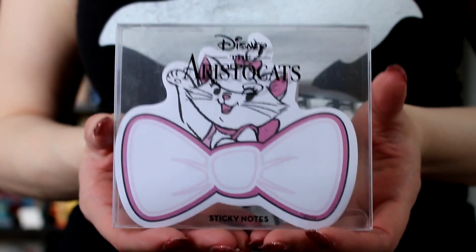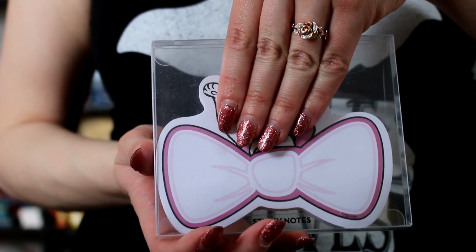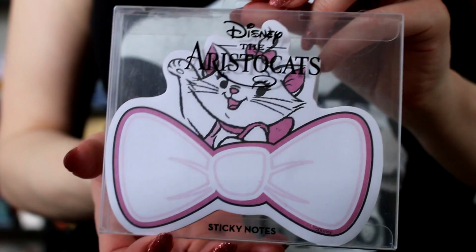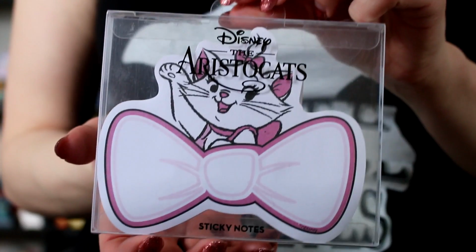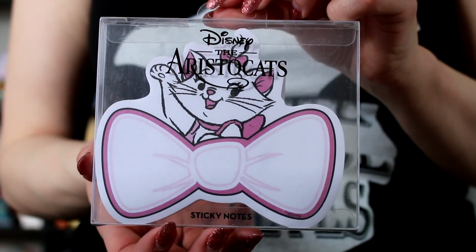And it does say there are 90 sheets, so maybe I can use half of them and keep the other half hanging around. You guys know I am a sucker for a bow, and I would like these even if they were just the bow, but then adding Marie in there and all of her kitty cat cuteness, oh, I love it. I love her little paw. She has a bow in her hair. The coloring is perfection, and I think the size is really good for a sticky note too.